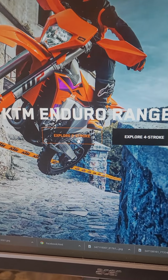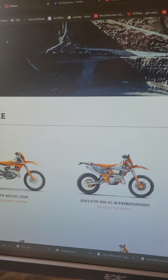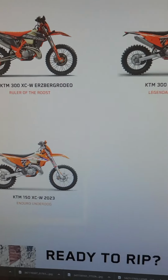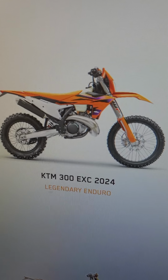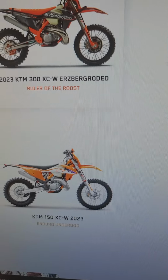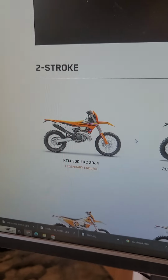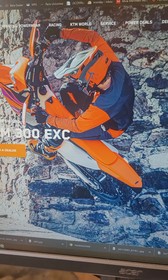But we hit Explore two-stroke, and I'm telling you, whoever handles this website, they need to maybe get somebody else to do this, because every time there's a new bike release, this happens. So we see a 300 EXC 2024 new gen, right? Obviously the new bike, but there are no EXCs in the US. And then all the other bikes under this section are XCWs 2023s, which makes no sense whatsoever. None of it does. I have no clue what they're doing, why they can't simply upload these images.